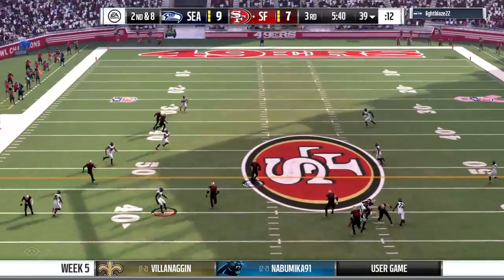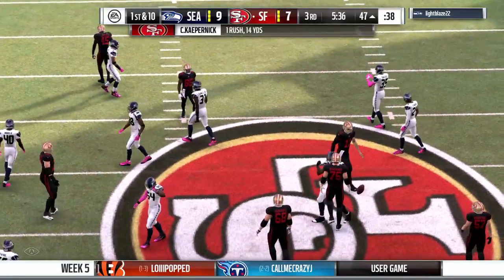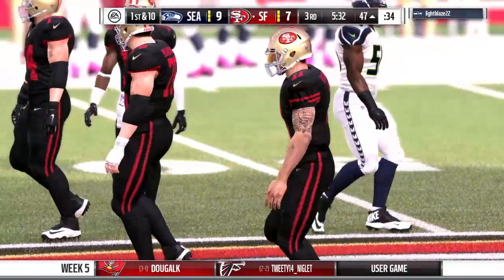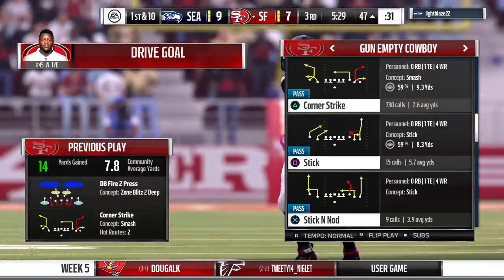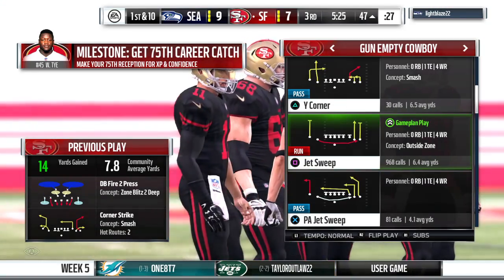Dancing to his left, and he slides to avoid the hit. A good gain of 14 there, and it moves the chains. Now that looked like the Colin Kaepernick we got to know early in his career, able to scramble and pick up a first down. We haven't seen as much of that in recent time.